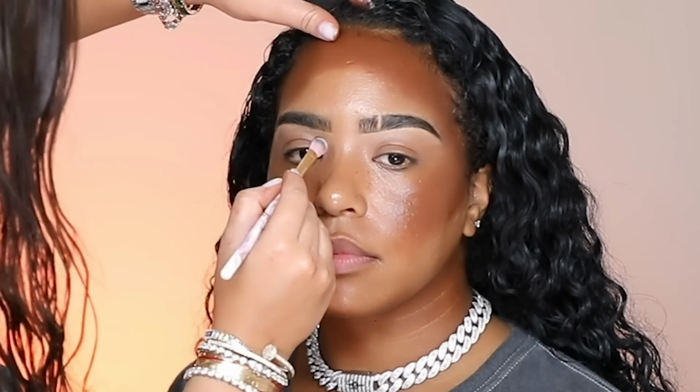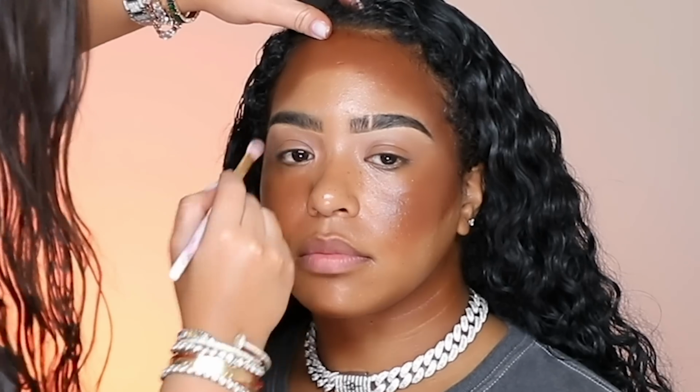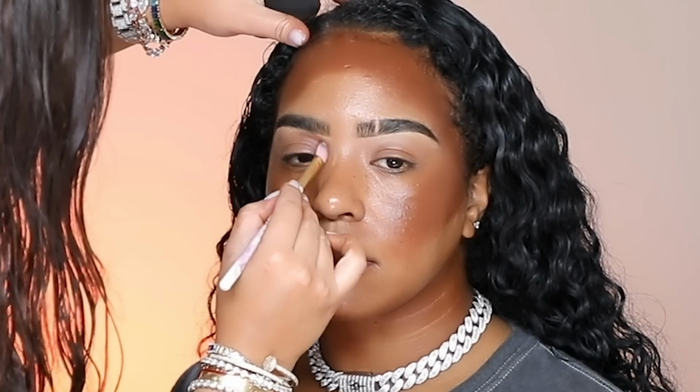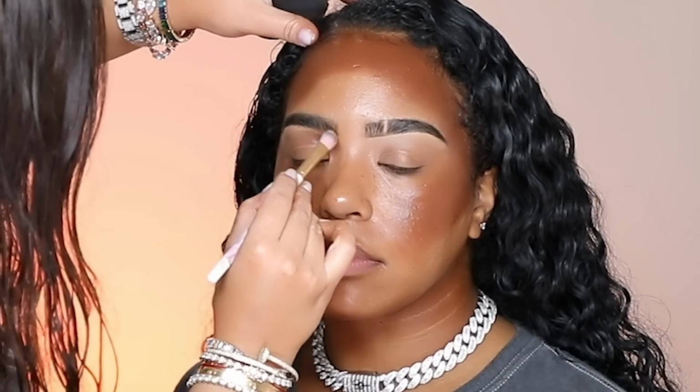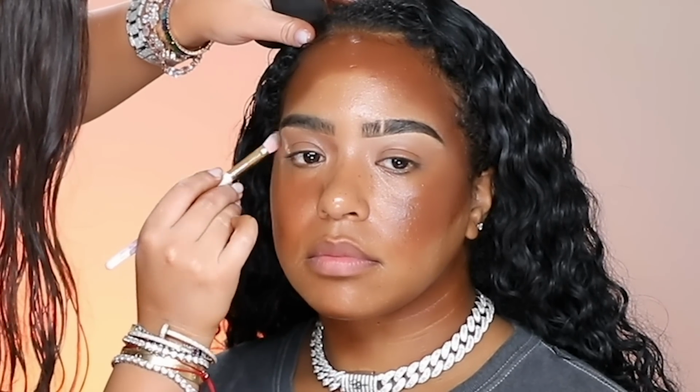So now what I'm going to do is I am going to contour her eye, picking up on that same foundation. I'm going to go in on the inner crease, bringing that in and pulling that eye to give her that cat eye effect. Then it's better when you do this open.